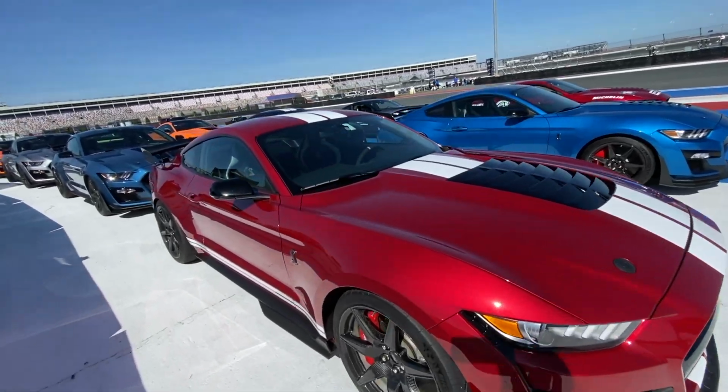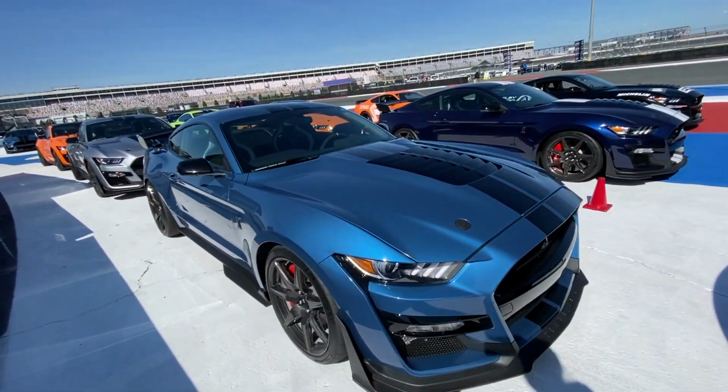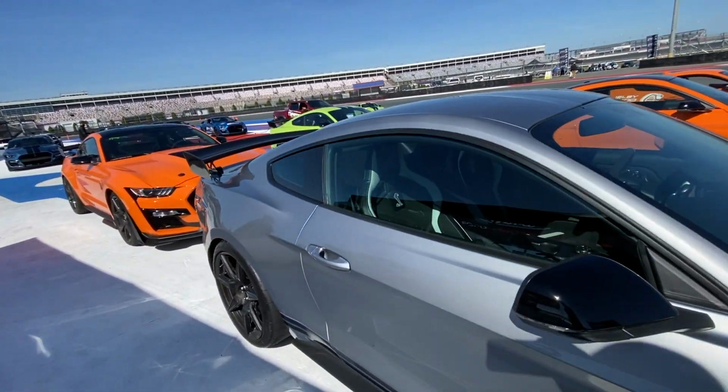While it was certainly tempting to jump right into one of these Shelby GT500s and rip down the racetrack, we did have to follow the track tour program, which began with an introduction.